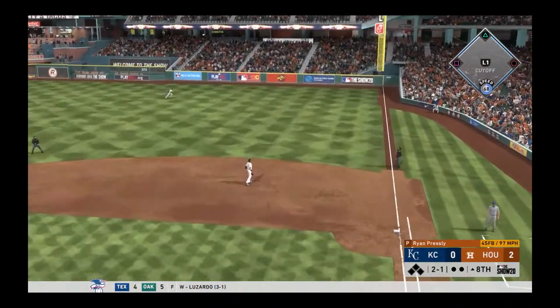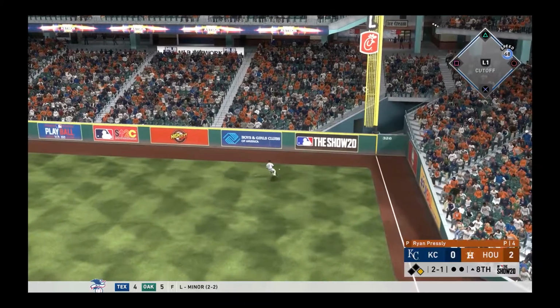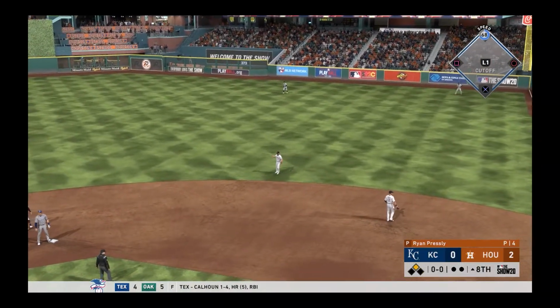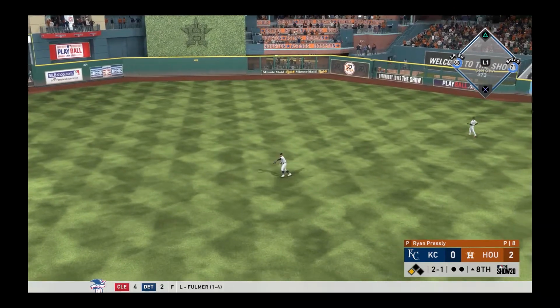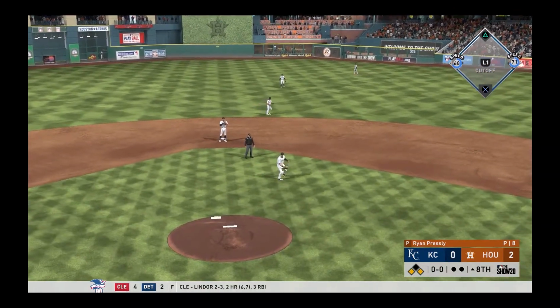2-1 to him. He's going to give up the first pitch, or first batter is going to line up into right field against the wall, beating the shift. And Kansas City will actually have a leadoff double for their troubles. Nicky Lopez up next, 2-1 to him. He's going to line up the middle for a base hit. Hunter Dozier not going to come around just yet. As of now, though, we have runners on first and third.